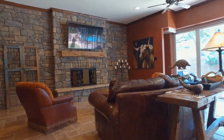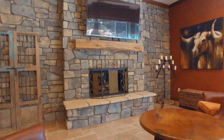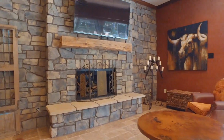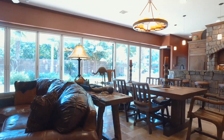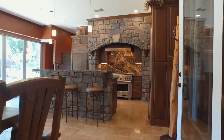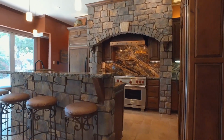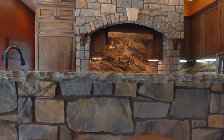Entertain, relax, and enjoy with another fireplace. Beautiful stone adorns this wall as an accent, and another wall of windows showing you a very private backyard. You will absolutely adore every square foot of this home. Please enjoy the virtual tour and make this your next home.